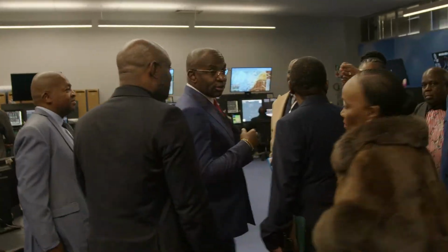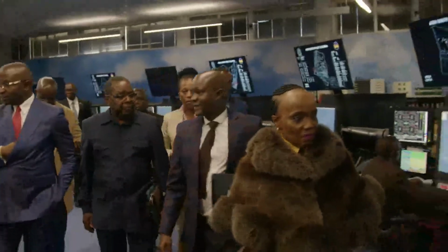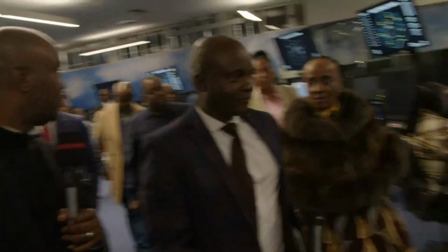We can go that way. This way. You can lead. Okay, all right. Let's go. We're going to the tower. Oh, I thought you were going to show them the restroom. It's fine. You can go there. You wanted to show them the restroom?